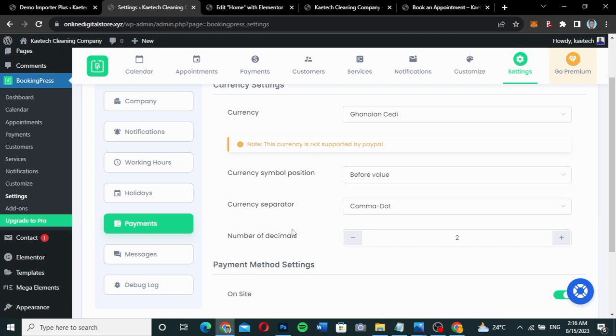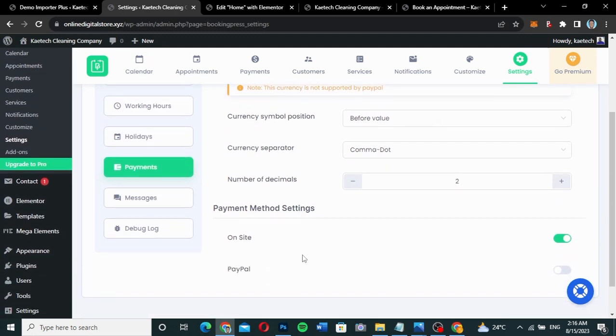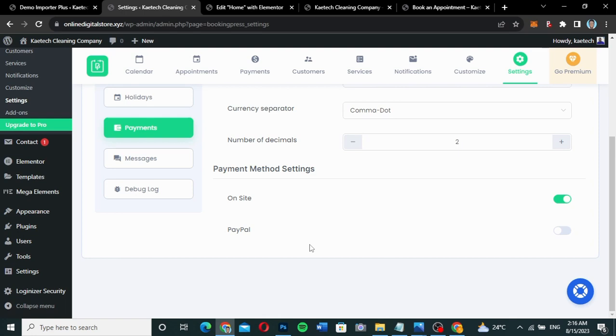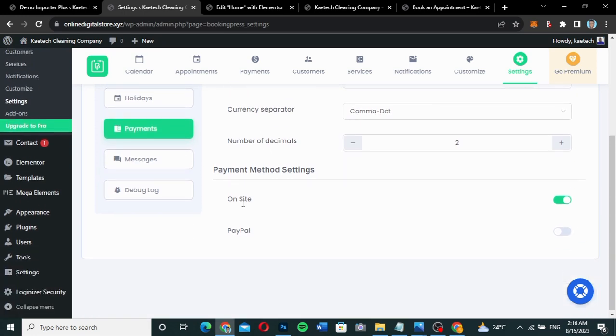So as you can see, before you can get Paystack over here, you need to upgrade to the Pro version of this plugin, and that is where you have to go to kitechdigital.com/bookingpress to buy that particular plugin and then be able to use it on the website. Aside from that, we have to activate the on-site over here, so that we can use it to book appointments on our website.